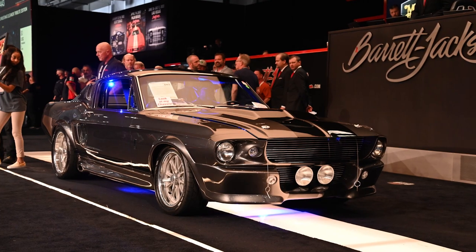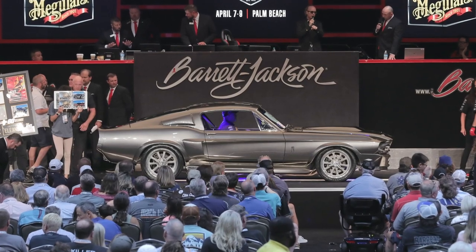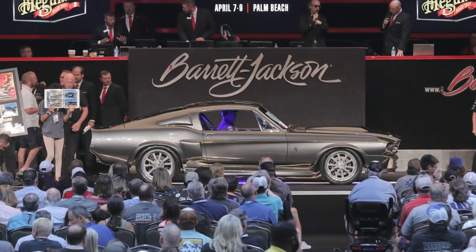We're closing in on the number one muscle car sale from the Barrett-Jackson Collector Car Auction in Houston, Texas, the inaugural edition. Before we get to number one, though, we got to talk about the runner-up. Number two, it was a 1967 Ford Mustang, but this one was very special. It's an Eleanor tribute, a tribute to the Gone in 60 Seconds Mustang that Nicolas Cage lusted after. And this one officially licensed with a 390 cubic inch engine.